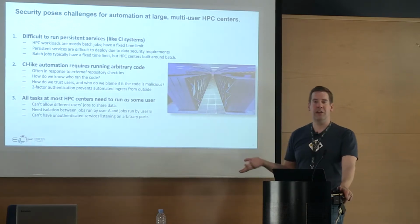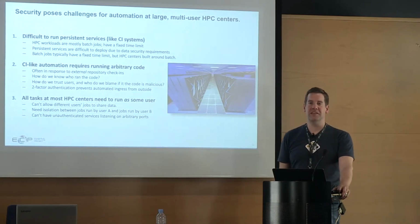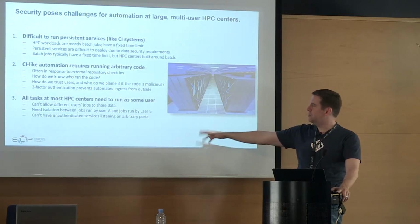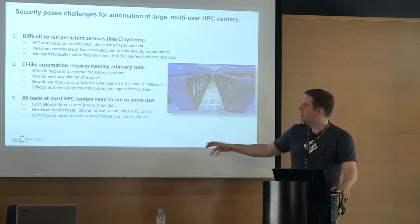So what do you do? You're downloading stuff from the internet. You're running it at facilities. That is a security risk. And all tasks at the HPC centers need to run as some user, like I said.